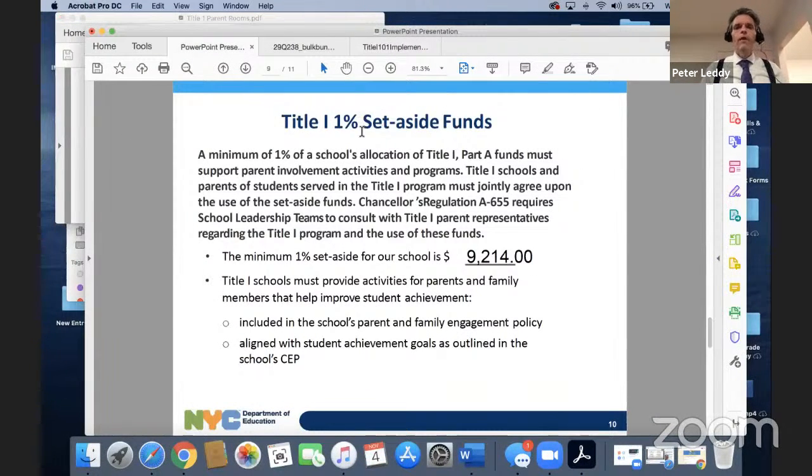Okay, all right. So of the $9,214, and we're going to talk about that when we talk about the chairperson, we can use that money for things like maybe holding classes for parents, or some of those workshops, or maybe now getting licenses to online services that are available. There's a lot of new things that we're going to have to look at. But it can't be used for anything other than helping you and your child improve their education.